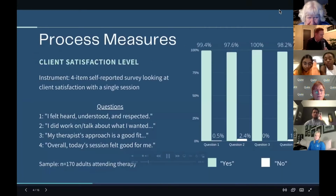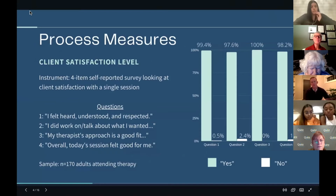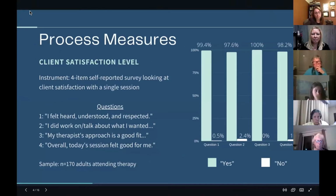The first process measure that we looked at was client satisfaction level. So clients were given a questionnaire at the end of every session, and it asked them things like, I felt heard, understood, and respected, or I did work on or talk about what I wanted. And essentially, clients would respond either yes or no, yes being a positive response and no being a negative response. And as you can see here in this graph, we are getting lots and lots of positive responses from clients.